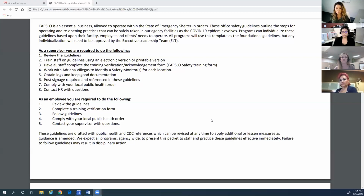We're going to go over the signage that's required at each of our offices. And then you are going to want to continue to keep in touch with your local public health orders. As I mentioned, things change fast, so please be checking in with your local public health. As an employee, we're asking each of you to review the guidelines, work with your supervisor when you have questions. This really should be a team effort.